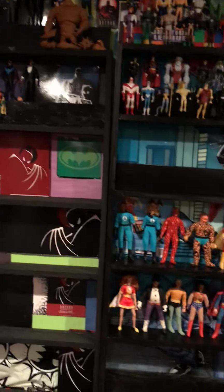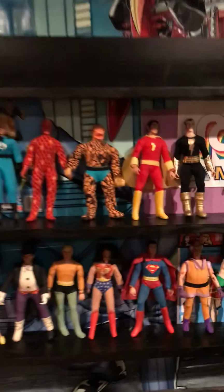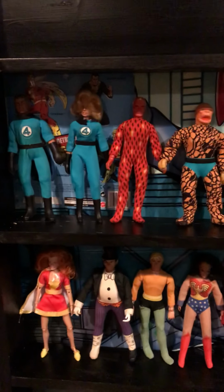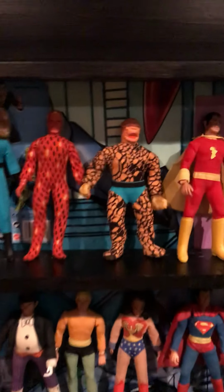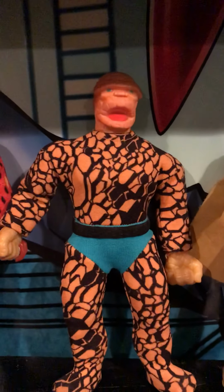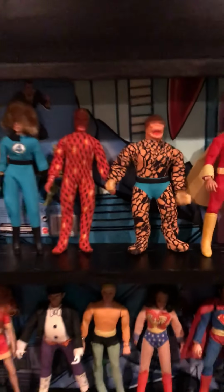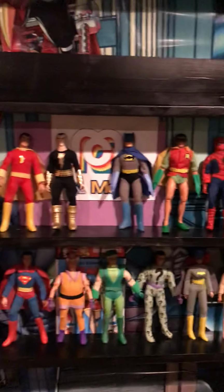I was able to pick up another really cool Mego for my line. Mr. Thing was there, which is nice because he now completes my Fantastic Four collection. As far as Mego goes, he was in great shape. His suit's fantastic, no rips or tears. Couldn't beat that. So finally I was able to get Mr. Thing and complete that Fantastic Four. He was picked up there at the toy show.